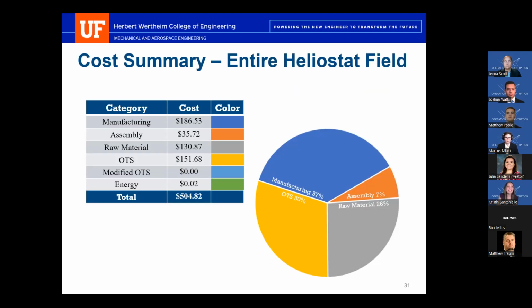Moving on to assembly, we found that the wage of an assembler, including benefits and other expenses, is $55 per hour. And our total assembly time for our design is approximately 40 minutes. So that's where we got our cost from. Our raw materials are mostly from buying sheet metal, and our off-the-shelf parts are mostly from our motors and our spur gears.